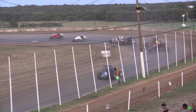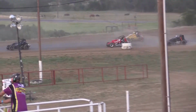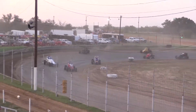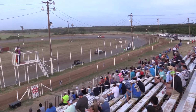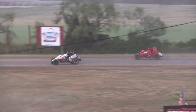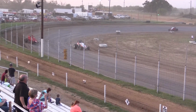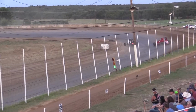Tight-knit battle in the back. Little contact in turn 1. Out of 2, everybody's back to where they were, spaced out. Kyle Jones tearing that high line, catching up to Howell. Cross flags come out. We are halfway. Kyle Jones trying to pass in turn 2. Tearing down the back straightaway into turn number 3. Kyle Jones in the marbles again, pushing out of 4. Jason Howell holds him off in turn 1.